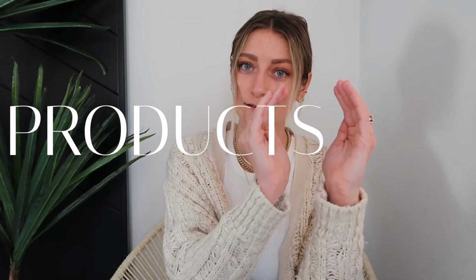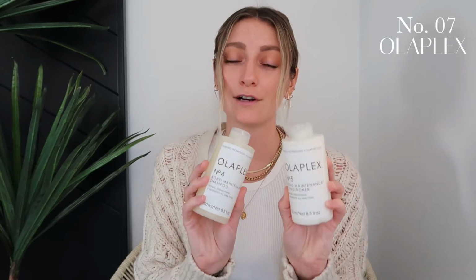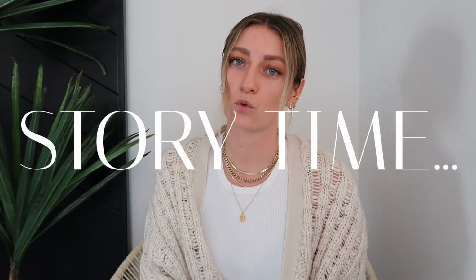Product number 7, Olaplex. This shampoo and conditioner, and I also use their hair mask, are life-saving. So, little sidebar story. I went through a very traumatic couple of years with my hair.